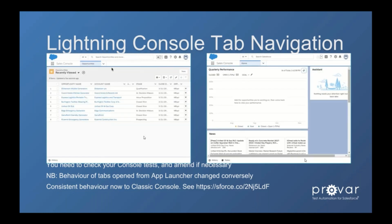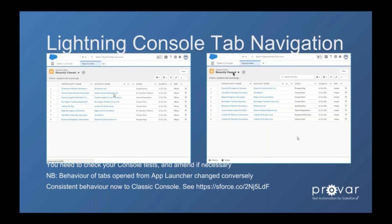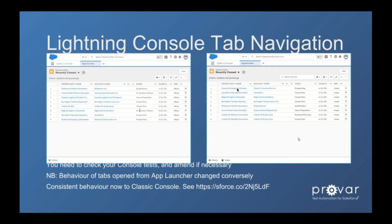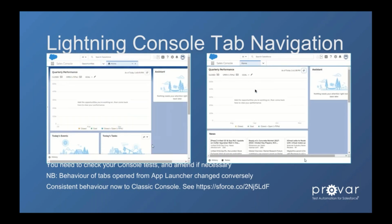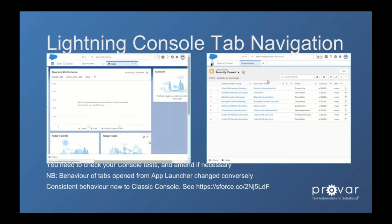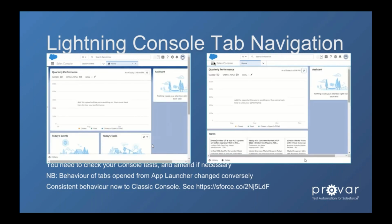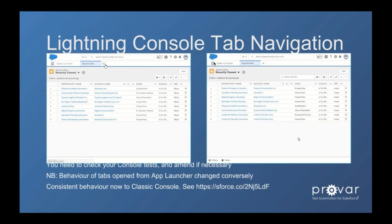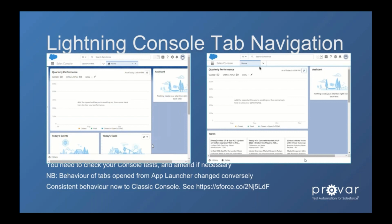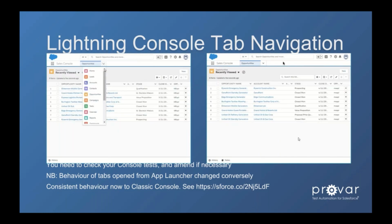Over on the right-hand side, we have Winter 19. And in this case, selecting an item just changes the current tab. The other change they've made is around the app launcher. So if we see this dot matrix over here, if I select an item in there and I pick a tab that's not part of the list in here, in Winter 19, it will now open as a new tab. In Summer 18, it opens as an existing one.